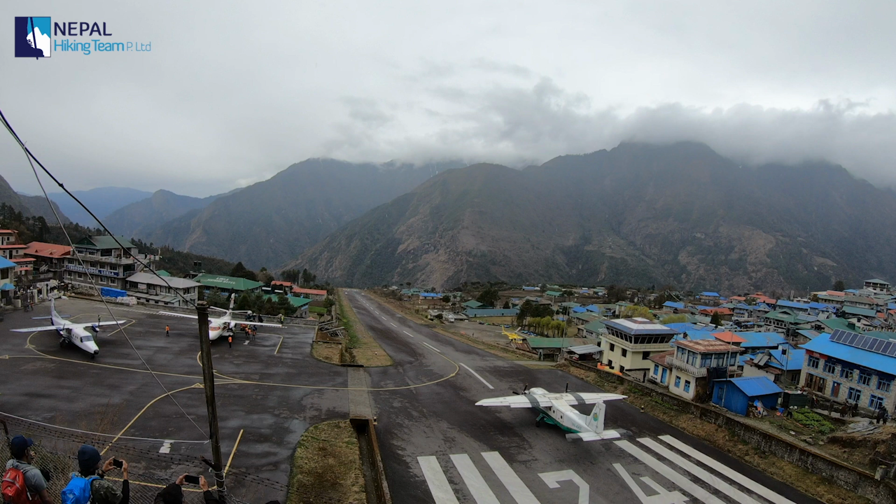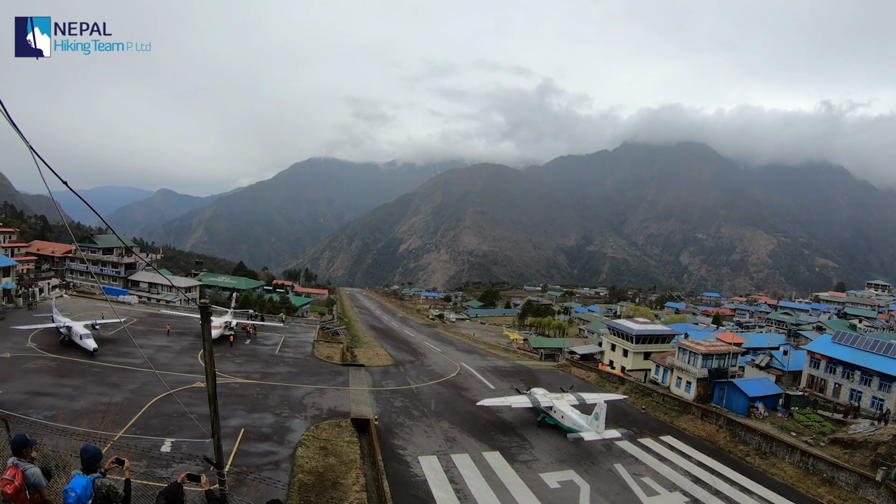I'm a licensed pilot and this runway scares me. It is only 1,720 feet long. And at the end of the runway, if you can see further down, there's a 2,000 foot drop off. There are so many factors you have to get right when taking off and landing, and it is treacherous. So welcome to Lukla.